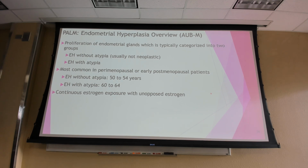So oftentimes, this is due to patients that are on estrogen or have continuous estrogen exposure without, it says unopposed estrogen, that's unopposed progesterone. Please make that change, it's unopposed progesterone. So if we think about the mechanism of action for anovulation, anovulation is a continuous estrogen problem without the appropriate progesterone. These patients, if they have that, they're at higher risk for this.